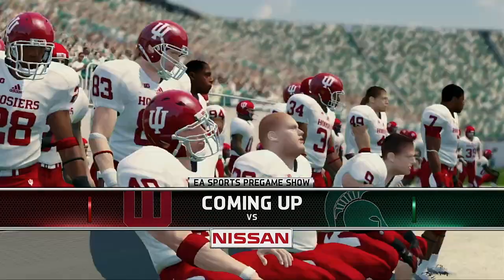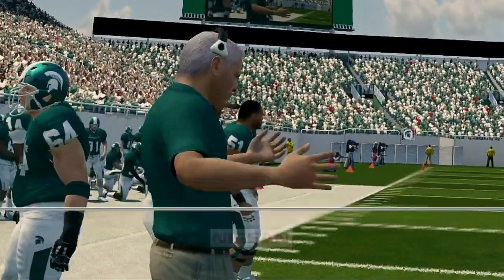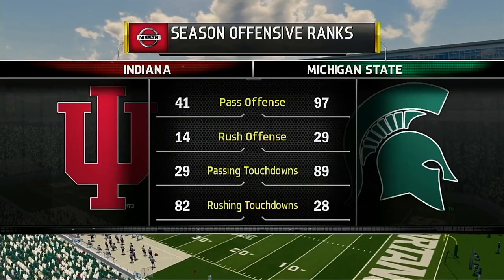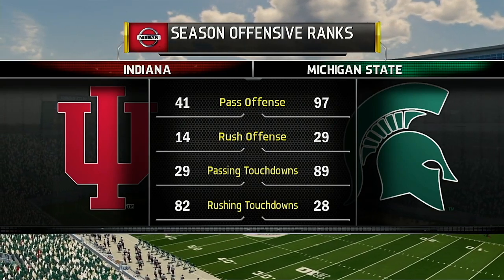The EA Sports NCAA Football 14 pregame show presented by Nissan. Innovation that excites. Everybody's all stretched out. Now they're ready to butt heads. The Big Ten about to kick off. That does it for us here on the NCAA College Football pregame show. Enjoy the game. We'll see you at the half.